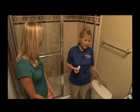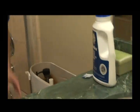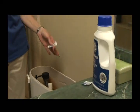40% of all the water we use in our home is used in our toilets. And most homeowners don't realize that you can have a silent leak. So what we're going to do is test this toilet to see if there's a leak in it. Okay. We'll remove the tank cover and take a dye tablet, place it in the tank.